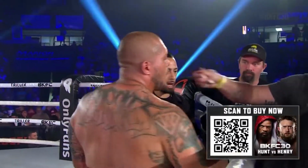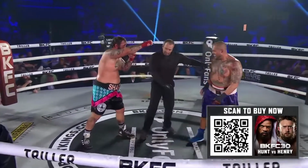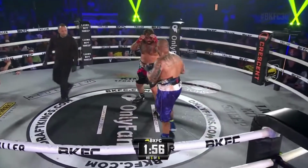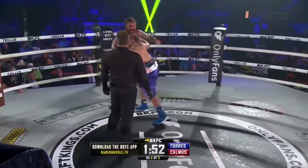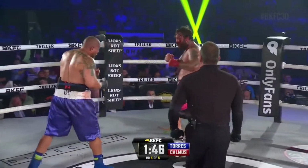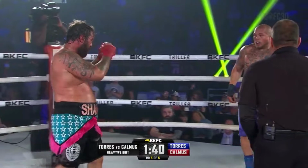We are set for the fifth and final round of this bout in the heavyweight division, Juan Torres versus Zach Calmus. Fifth and final round underway. Zach Calmus opens with a double jab off of scratch. You can see Zach using all heart right now. He really wants to finish strong. Face wash with the right hand of Torres. One warning for that. You can't palm, you can't open hand slap, you can't legally face wash with bare knuckles.